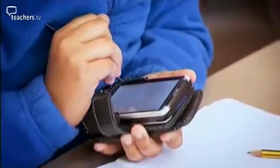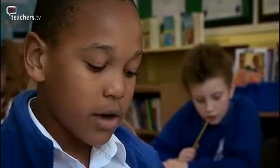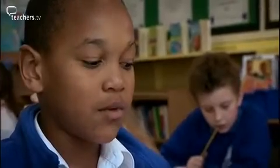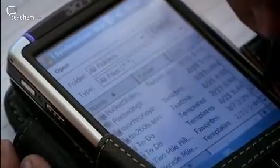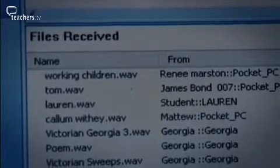I've found out quite a lot of things from the board, and I've put it all together in a file, and then this afternoon we should be putting it into our web pages that we've started. The pupils wirelessly send their audio recordings to Sarah's computer, both so that she has them for their websites, but also so they can share their findings.